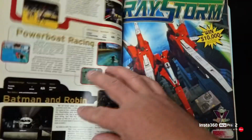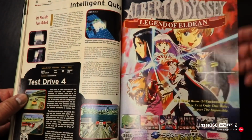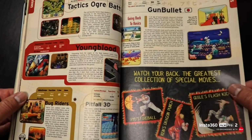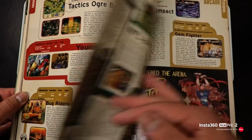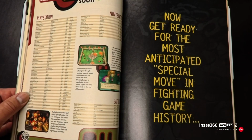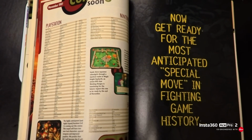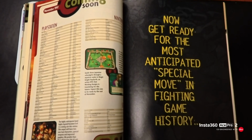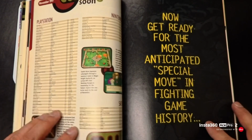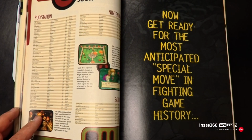Duke Nukem, In the Zone, Batman and Robin, Intelligent Cube, Bug Riders, Pitfall 3D. So I don't know what's going on with my zoom today. It seems like it's overly zoomed in, but yeah, I don't know what. Maybe it's just me. I mean, it's cutting off a very small bottom of it.